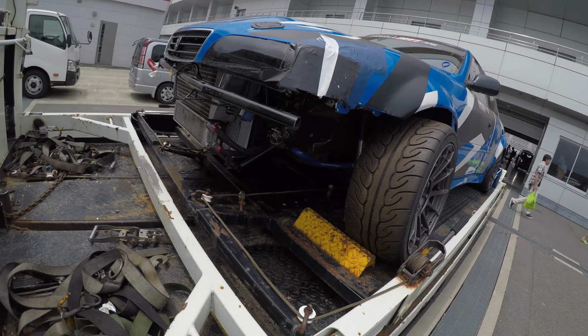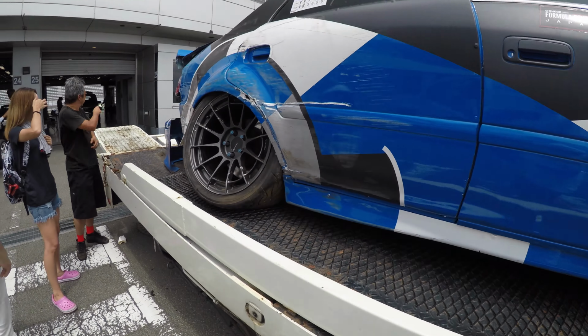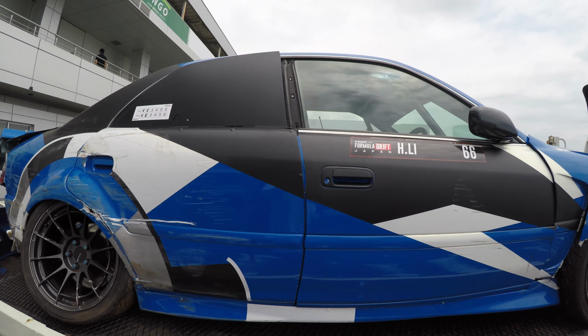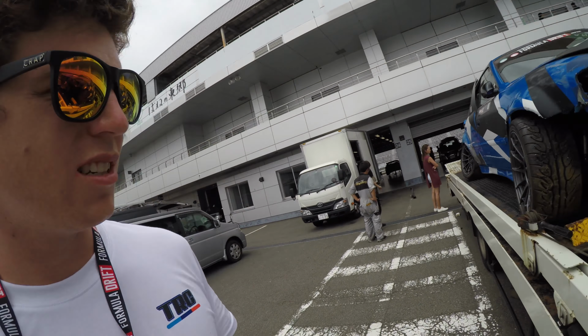So practice this morning didn't go to plan. Hubert had a bit of an accident. He's okay though, but the car's pretty well stuffed. Fix it up for the next round, I guess.